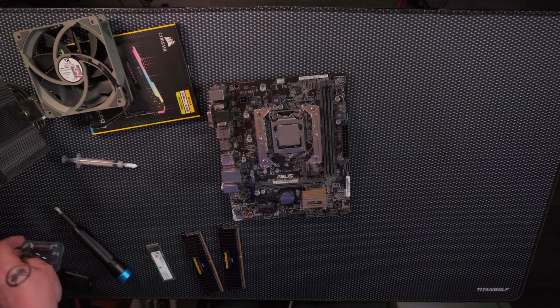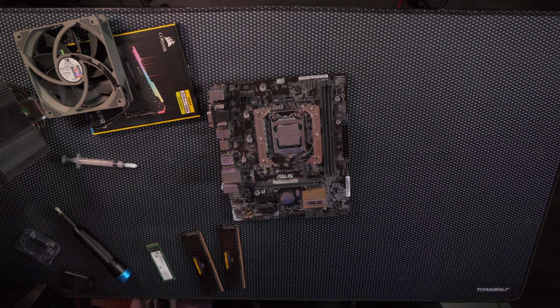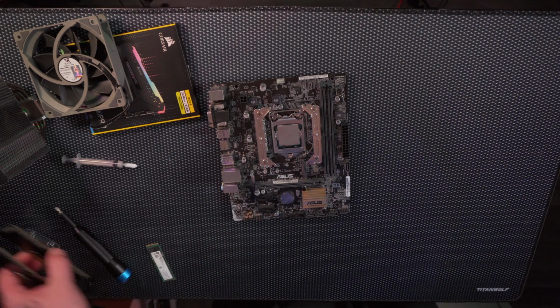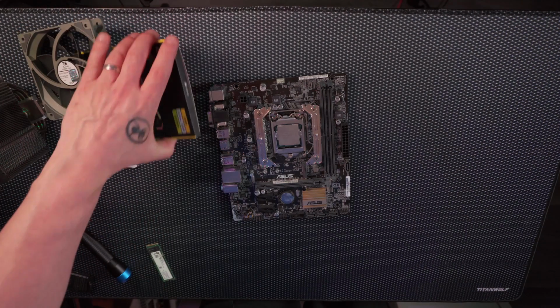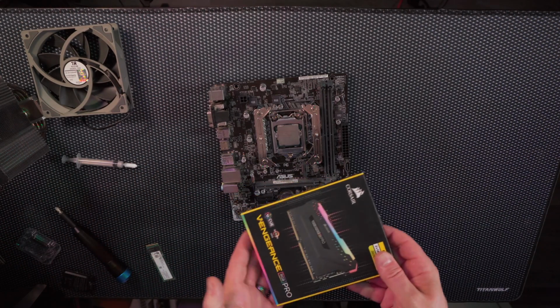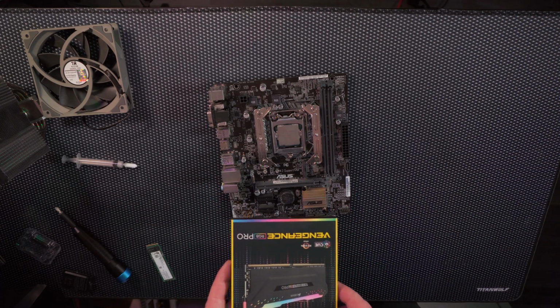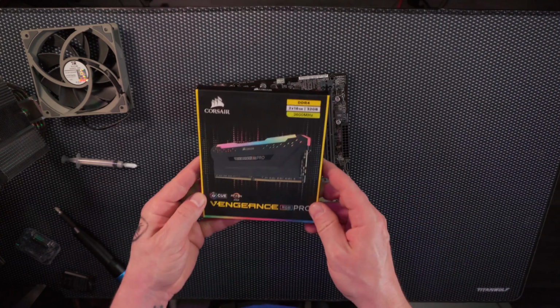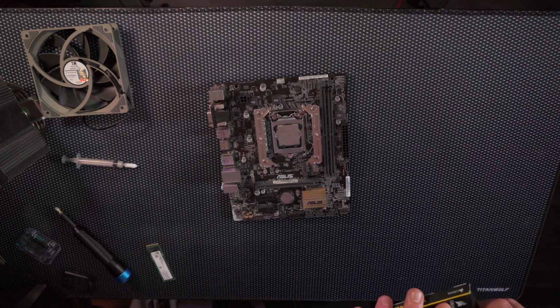So the next step that I'd like to do before I put the heatsink on is install memory. I mentioned earlier that I was going to use the LPX, but what I've decided is I'm going to go with the Vengeance Pro RGB, and this is purely and simply so that I can have a bit of RGB in there with the RGB fans.